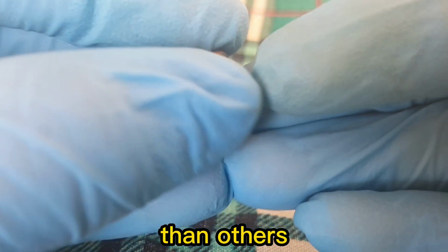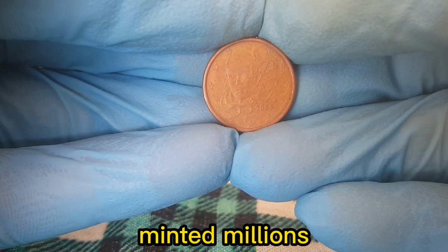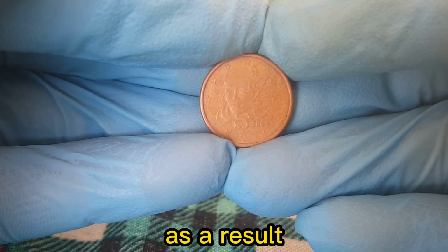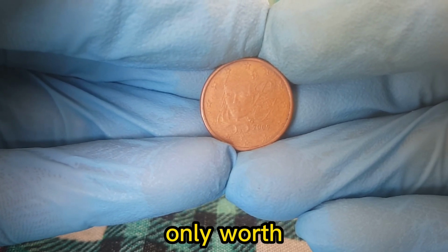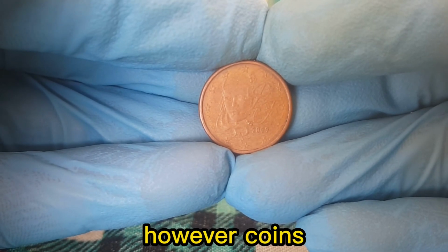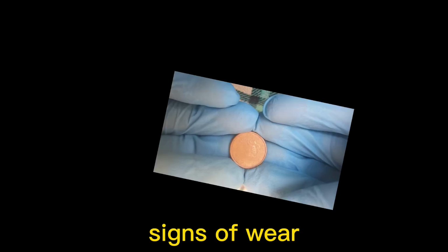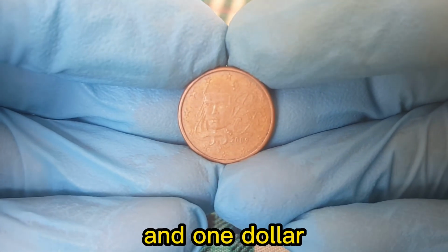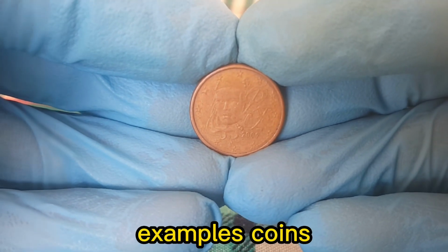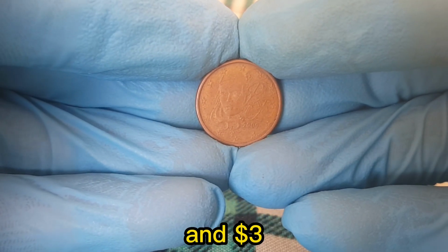sought after than others. Countries like Germany, France, Spain, and Austria minted millions of these coins in 2009. As a result, their coins are very common and usually only worth their face value if they have been circulated and show wear. However, coins from these countries that remain in good condition, with minimal signs of wear, can fetch between 25 cents and $1.50 from collectors. Uncirculated examples, coins that appear brand new, may command prices between $2 and $3.